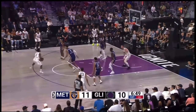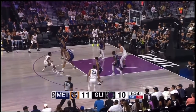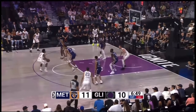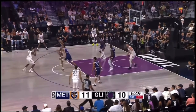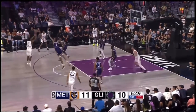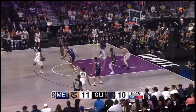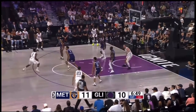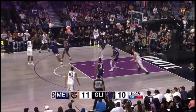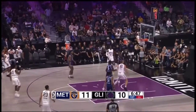But he gets away with it because the footwork is so clean and crisp. Again, you can very easily argue that this is a travel because it looks like there is 1, 2, 3, 4 steps. But he's able to get away with it because the footwork is so clean and tight. And it's a swish because the shot making has improved a ton for Scoot Henderson. And the step back here just creates so much space that Wembanyama's not able to get his hand up in time, and the shot goes in.